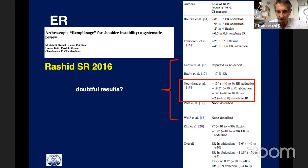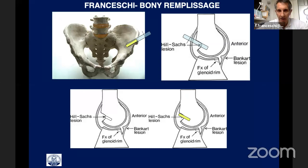What about osteoarticular allograft? I started this experience about 4 years ago, but now I have abandoned it because of problems of pain at the donor site. At first, I tried to harvest some bone from the iliac crest, as you can see here, with a homemade tube harvester, of course. And I filled the defect with these cylinders of bone inside the Hill-Sachs.